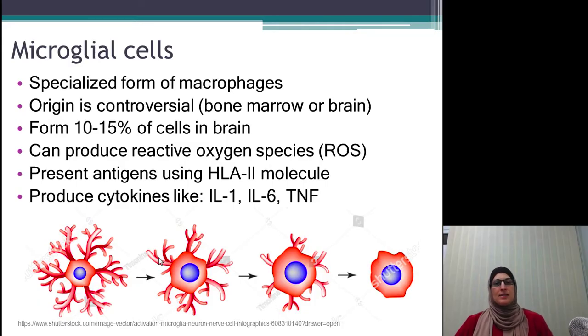The microglial cells is a specialized type of macrophages. So remember when we talked about the different types of inflammatory cells, and we stated that there are different specialized forms of macrophages, like for example Kupffer cells in the liver, microglial cells in the brain, and other different cells at different sites in the body. So microglia or microglial cells, these are macrophages that have been transformed or changed to fit in the new environment. So this is how microglia look like.